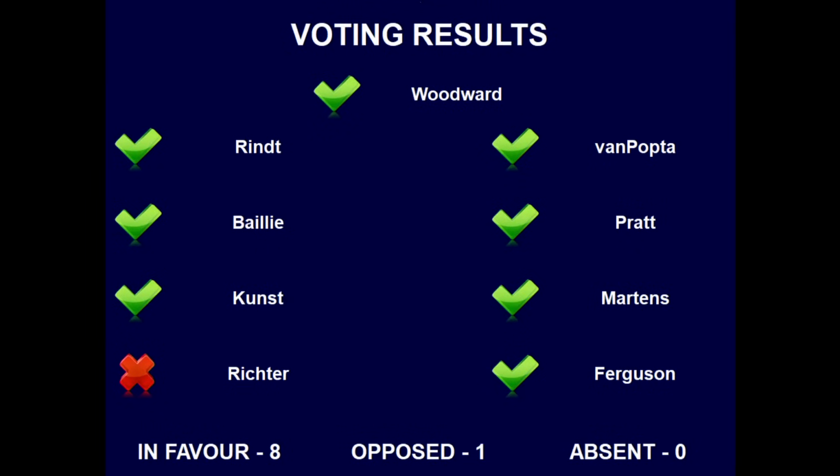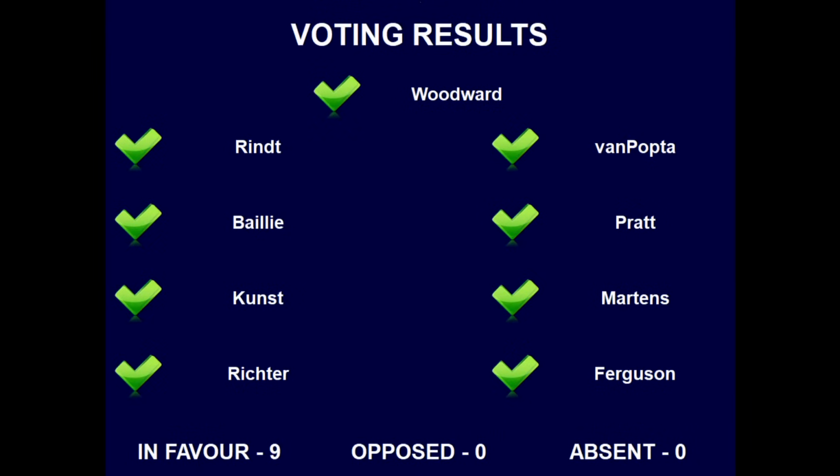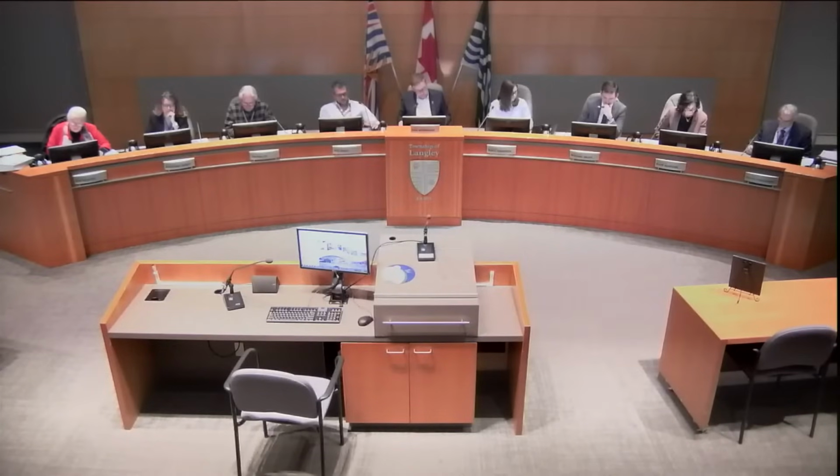I2, official community plan amendment, rezoning application number 100274, bylaw number 5941, 5942. I'll move it. Is there a seconder? Seconded by Councillor Pratt. Is there any discussion on I2? Seeing none, let's call the question on I2. That carries unanimously.